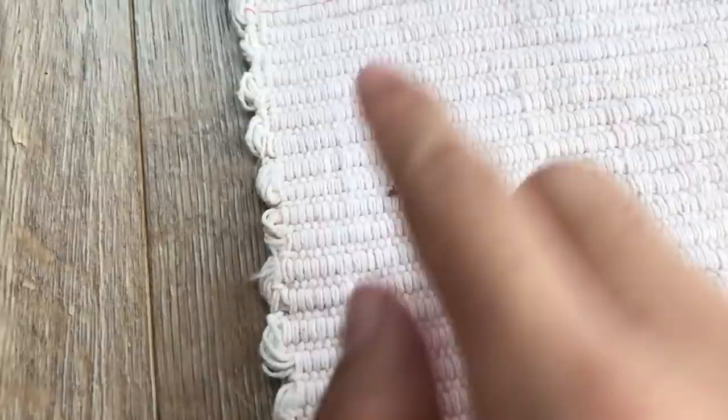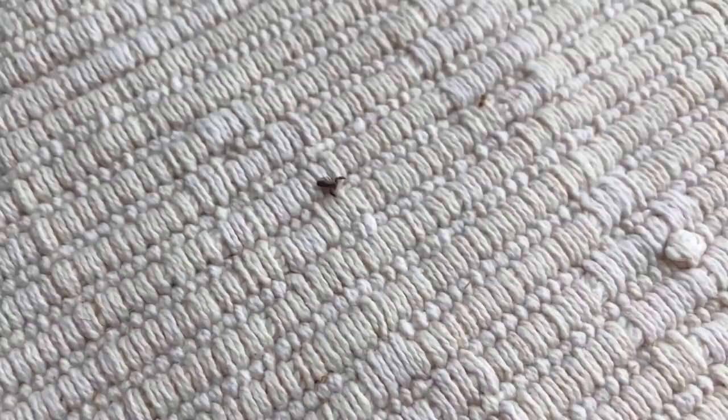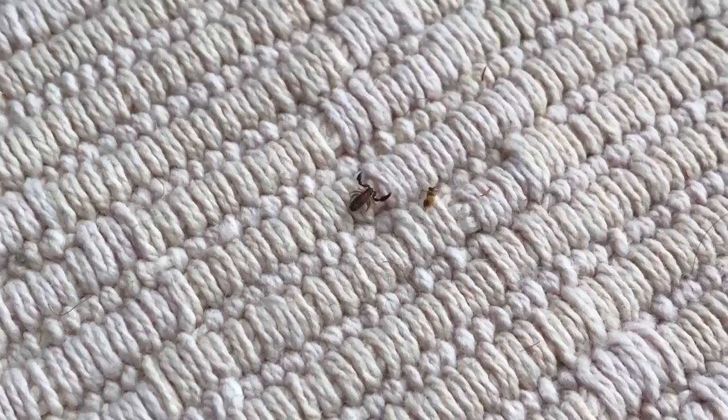I'm not even touching him and he just senses my hand and he's like, nope, nope, nope, nope. Look at him. He's clearly a scorpion, right? But then what happened to his sting? He does not have a stinger. I don't know, guys. I don't even know if this is a scorpion or not, but from the first look of it, I'm like, yeah, it's a stingless scorpion.